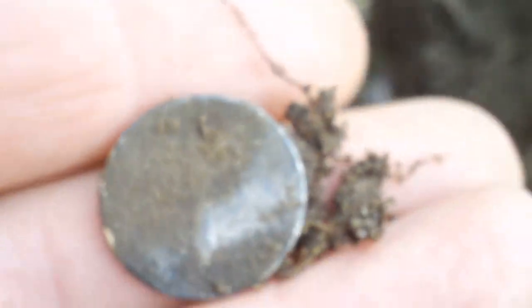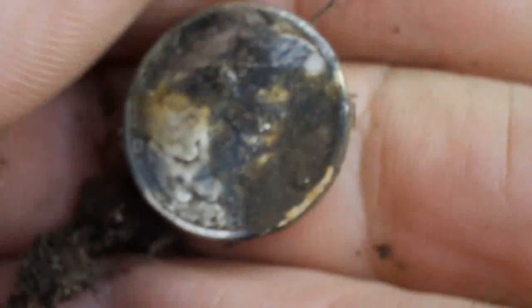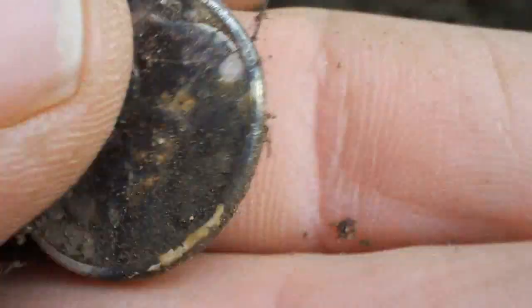Holy cow. Right on top of the ground, I'm assuming? Yep. Wow. Okay, get that dirty thing out of here. I gotta show my Mercury dime. So anyway, it's a '45 Merc. It was deep, very stained. It was a very soft, kind of iffy signal.